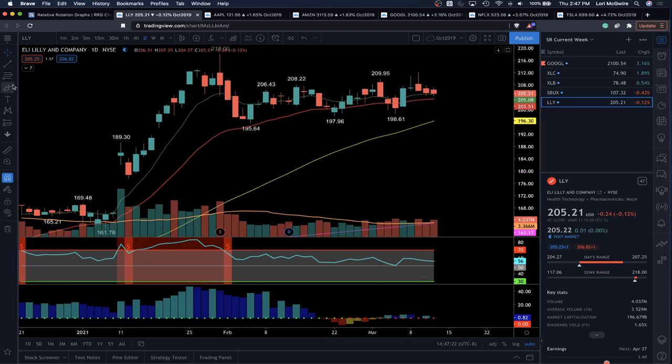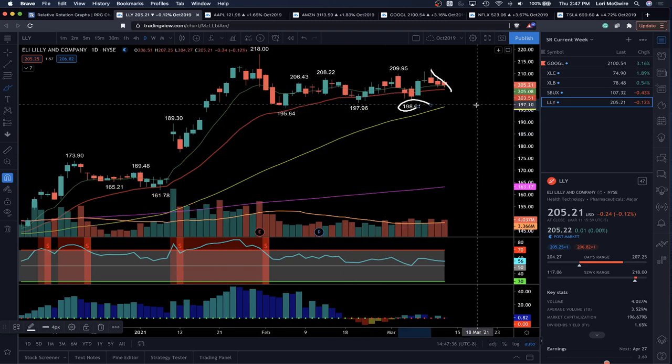Really like this chart, and this actually is a great area to enter. You're not waiting for a pullback on this one. We closed today. We broke the low of yesterday by 12 cents. Not a significant bear break of this daily inside bar, but any pullback above 198.61 should be a good area or a good risk to reward, I would say.